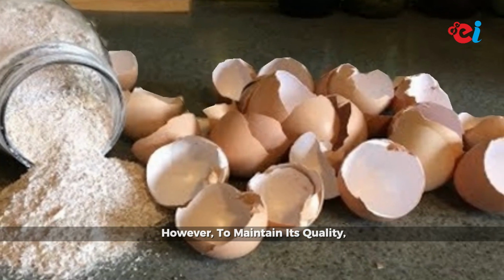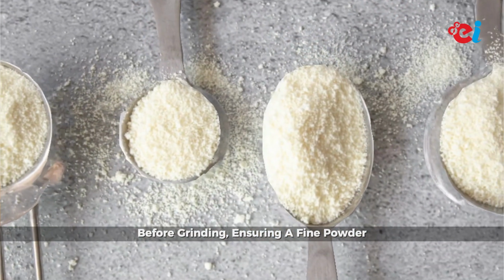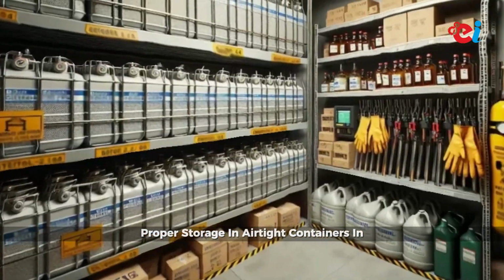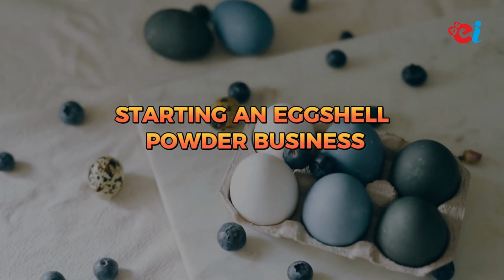However, to maintain its quality, it's essential to thoroughly clean and dry the eggshells before grinding, ensuring a fine powder consistency for maximum effectiveness. Proper storage in airtight containers in a cool, dry place is also crucial to preserve its freshness. Starting an eggshell powder business.